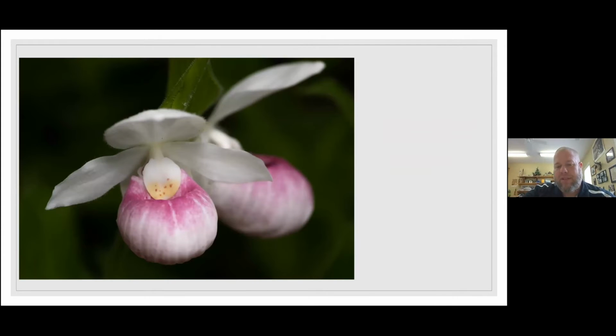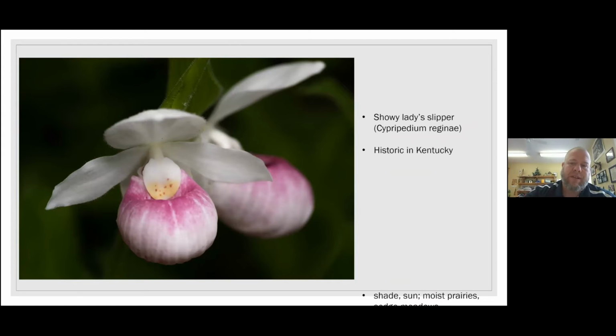This is one that is historic in Kentucky. We have not found native species of this one. This is showy lady slipper, and this photograph actually came from Tennessee. This is one that we haven't seen in Kentucky in more than 50 years, I believe. And so they consider it extirpated or historic in Kentucky.